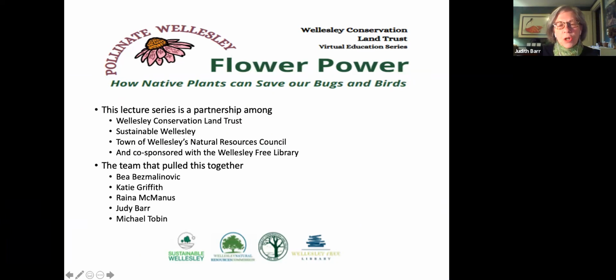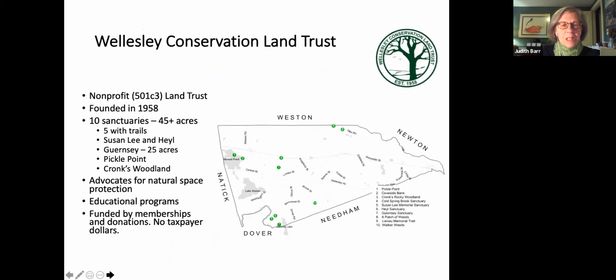The next slide, just to show you that the Wellesley Conservation Land Trust is a nonprofit land trust. It was formed in 1958. We have 10 sanctuaries, 5 trails, and the last one that's noted there is a place you might want to go to right now because it has its spring wildflowers out. That's Cronk's Woodlands, and that's in the College Heights area, the area that's being circled there. Easy to find, just Google Cronk's Woodland or go to our webpage and there's maps to get you there. Remember that this is funded by membership and donations. There's no taxpayer dollars involved.